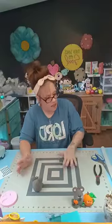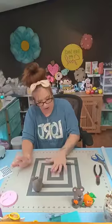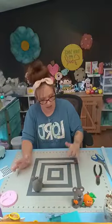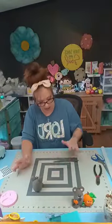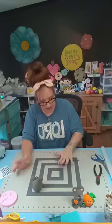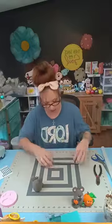Yeah, if you're going to seal them, is that what you're talking about, Renee? If you're going to seal them, for sure, you have to wait till it's completely dry before you do that. I didn't have any issues with mine. I hardly ever get cracking. That's one reason why I like using this clay. But yeah, absolutely. If you're going to seal it, wait till it's 100% dry.